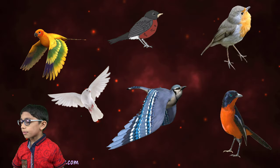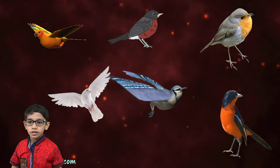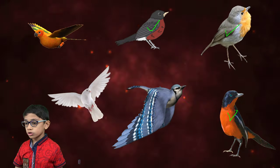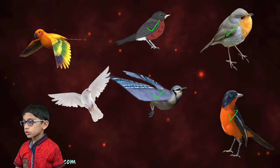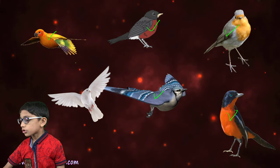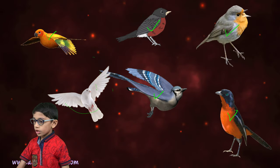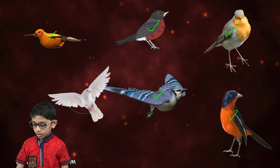Can you spot the bird which is not moving? This bird is moving. This bird is also moving. And this bird. Yes, it is not moving. So this is the odd one out.